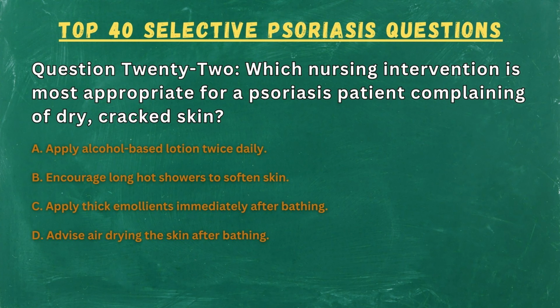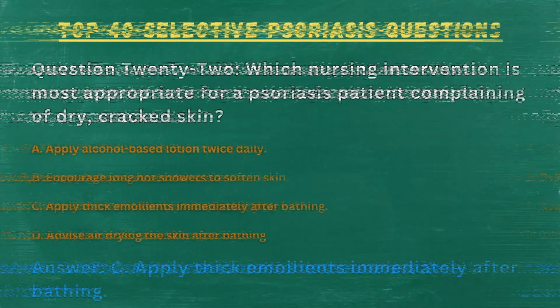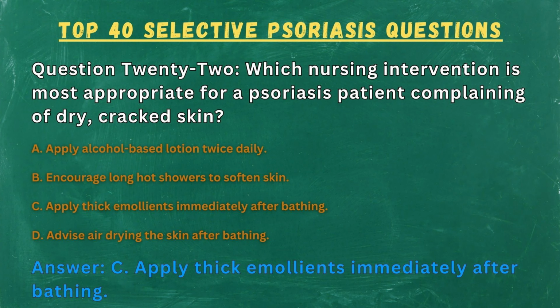Question 22. Which nursing intervention is most appropriate for a psoriasis patient complaining of dry, cracked skin? A. Apply alcohol-based lotion twice daily. B. Encourage long hot showers to soften skin. C. Apply thick emollients immediately after bathing. D. Advise air drying the skin after bathing. Answer: C. Apply thick emollients immediately after bathing.